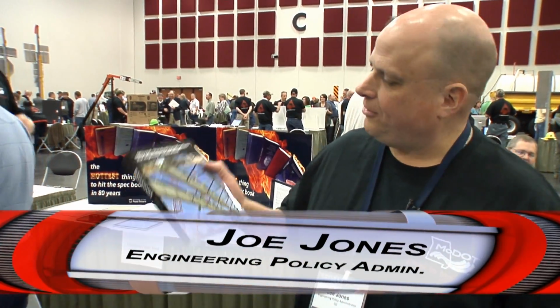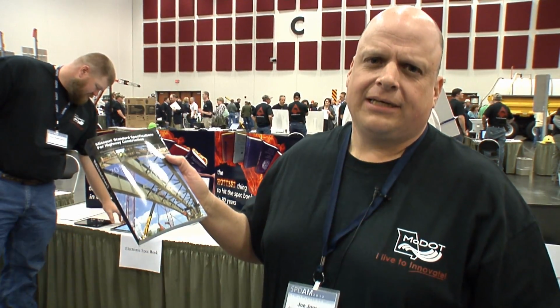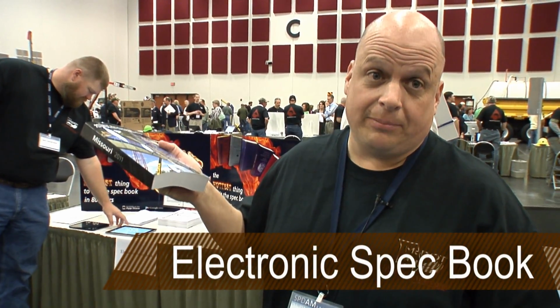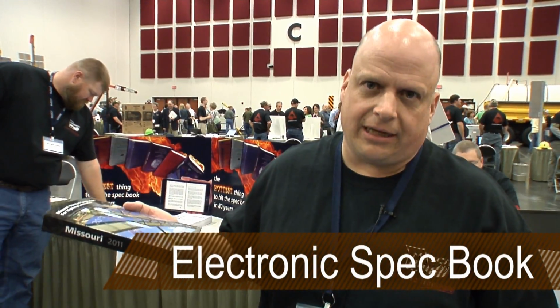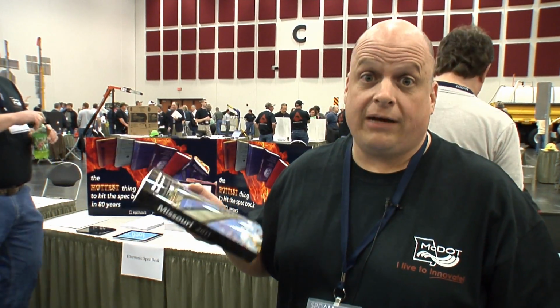So that'll be huge for our area, and that'll help us get more money to the roads. What we're showing here is our electronic spec book. It's a step up from this paper spec book, which we've published since 1935. It's wonderful, it's a great book, but it needs to be updated constantly on paper. So when you look for an item in this book, you also have to check the updates to make sure you're looking at the same thing.